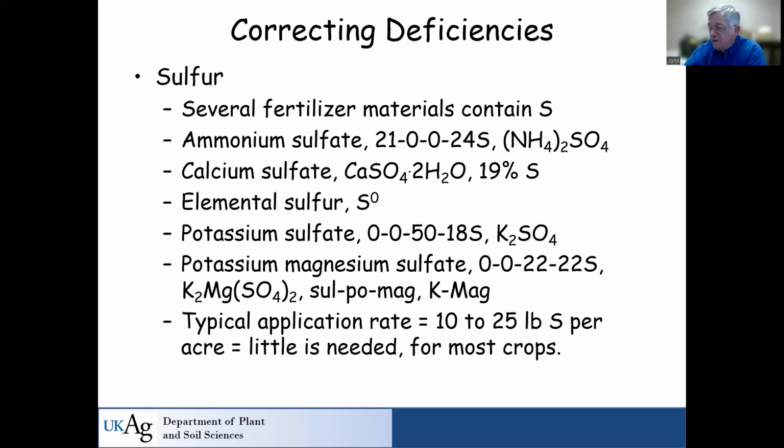Just remember that you have to apply more because you're not going to get a lot of sulfate out of it, and elemental sulfur itself is not available to the plant. It has to be oxidized to sulfate before it's available.